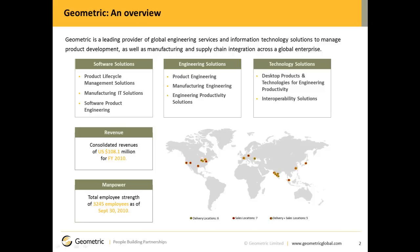well. So today I'm going to be discussing the Geometric Technologies side of the Geometric family. If you look at our revenue, our consolidated revenue was a little over 100 million US dollars for the fiscal year of 2010. Our current manpower as of September 30th stands at 3,245 employees.